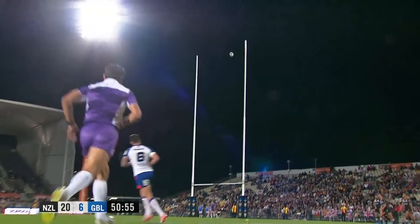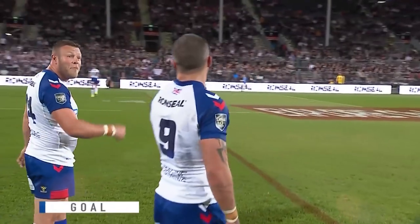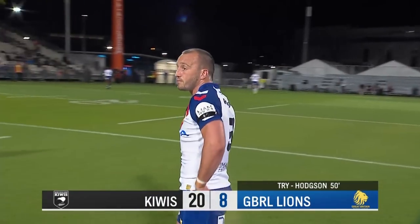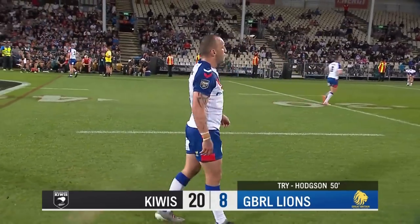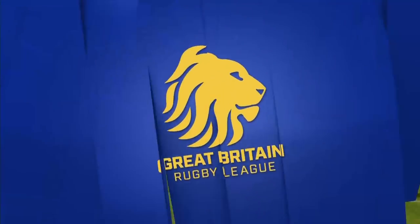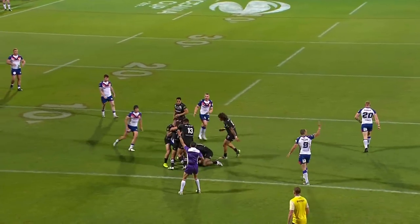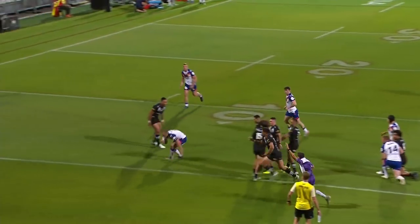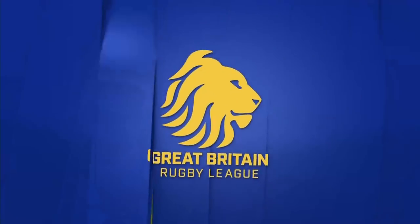And they desperately needed this try because really they've lacked any creativity and any threat whatsoever. Would have converted the try. We're back to 20 points to 8. Hodgson's try in the 50th minute is 4th in international football. Well, they deserve something, don't they, Great Britain? I'm sure their completions are below 80%. Had the run meters or the kicking game.